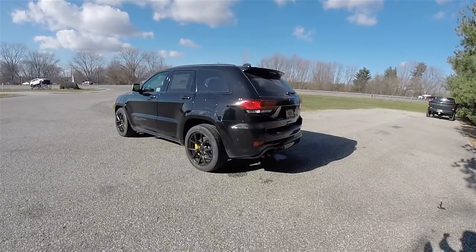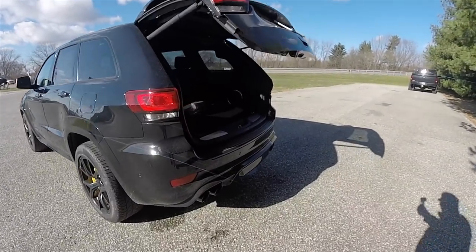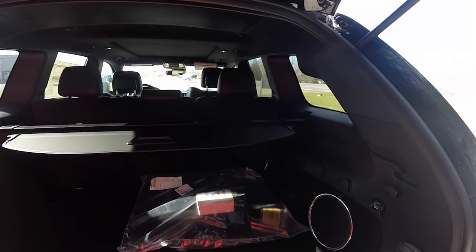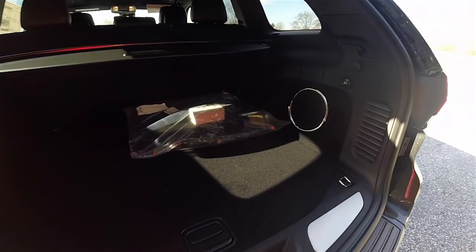Alright, opening the lift gate is easy with the key fob. Just double press the lift gate button on the key. As expected with any Grand Cherokee, rear luggage space is very nice and spacious at 36 cubic feet. It is fully lined and carpeted.